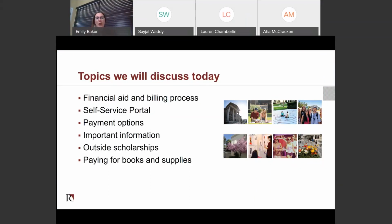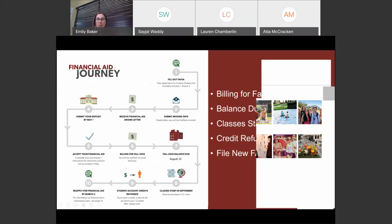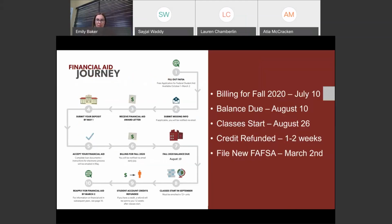You all probably have seen this in the financial aid publication that came to you with your award letter. If you haven't, it is available on the resources page on our website. We are quite a few steps through this at this point, but hopefully you all have filed a FAFSA if you're interested in applying for financial aid. Many of you have deposited, and some of you probably did that several years ago, actually, at this point. You've received your financial aid award letter, hopefully submitted any missing information so that your financial aid is all cleared and ready to go.